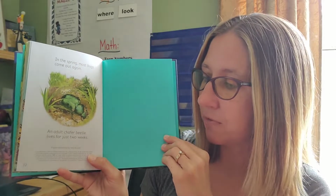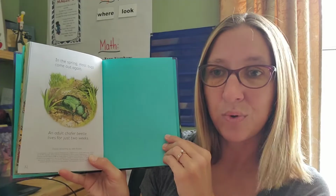An adult chafer beetle lives for just 2 weeks. So bugs don't normally have a long lifespan just because that's how they are. They're not like a big animal. They're small. And so they don't live for a super long time, but they are important, aren't they? We need bugs. Ants eat dead things. We have butterflies and bumblebees that help to pollinate our plants. And so they are helpful to have around.